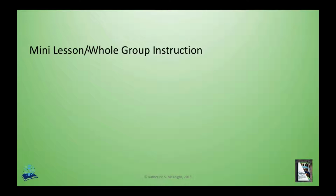So here's what it looks like. This is the structure that I recommend. It's also in my book, Literacy and Learning Centers for the Big Kids. It's available on Amazon. And there's the mini lesson, the whole group instruction.